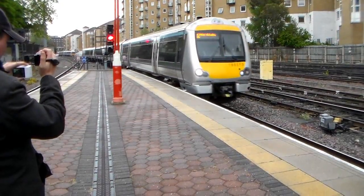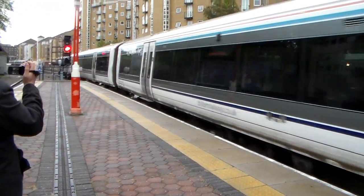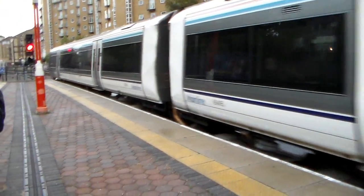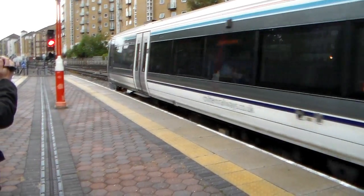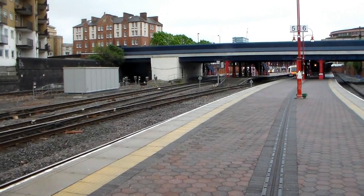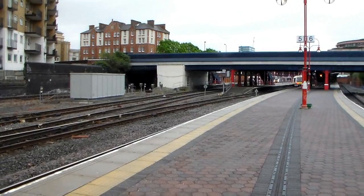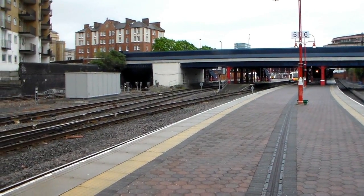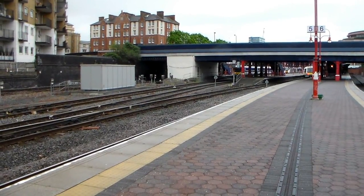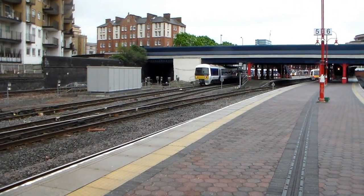165012. And just coming in to terminate from Pisterdorf, 168215. Next out, I believe, will be the 1759 Chiltern Railway service to Aylesbury Vale Parkway. 165002.